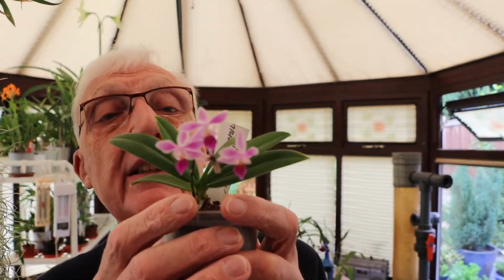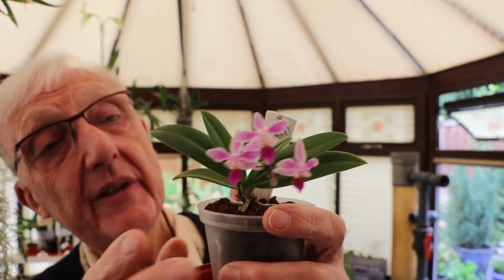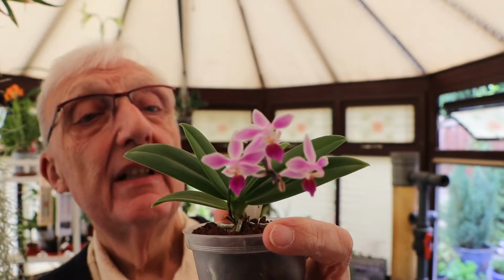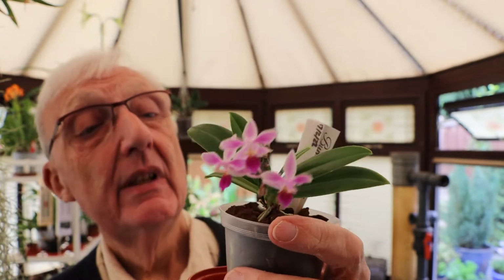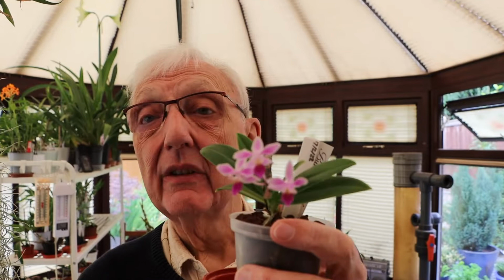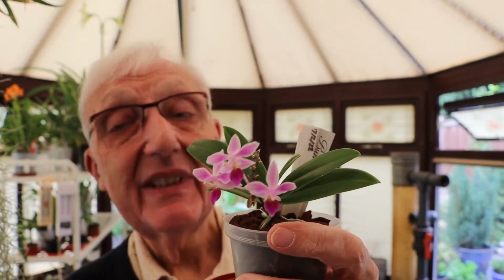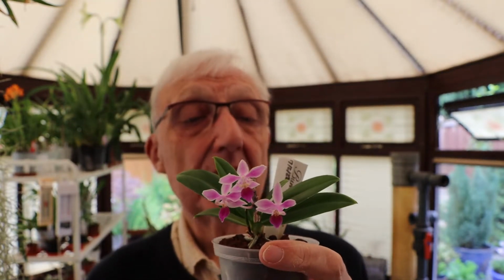So I'll get some fowls. This little cutie is Equestris. Third flowering of this plant for me. Really tiny little thing, so cute. I love the colours. I'd like to find other forms of Equestris, but I haven't yet. And at least they've got the advantage of being small.